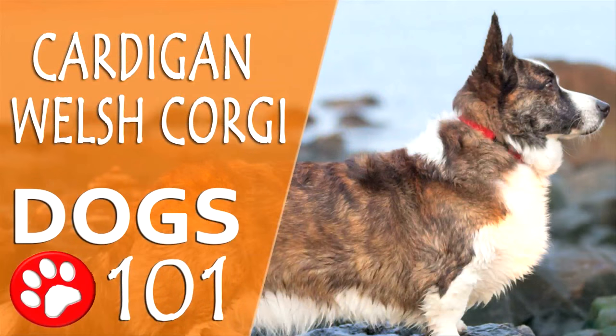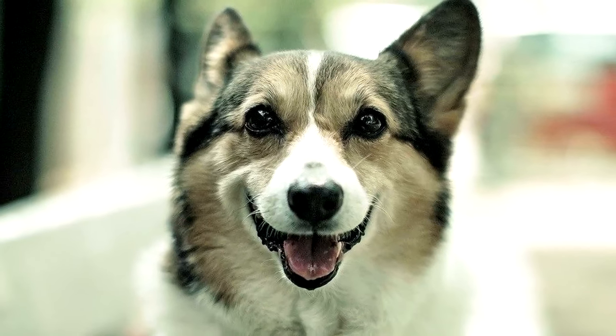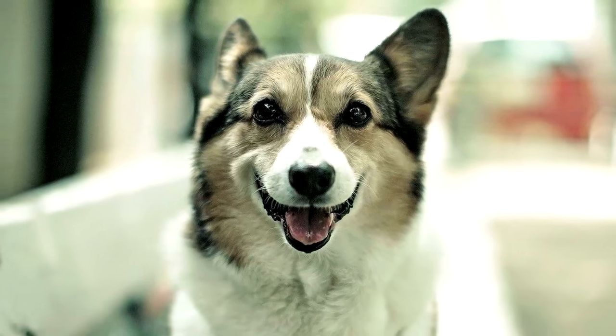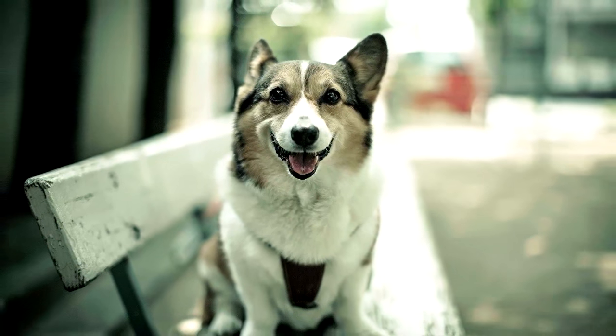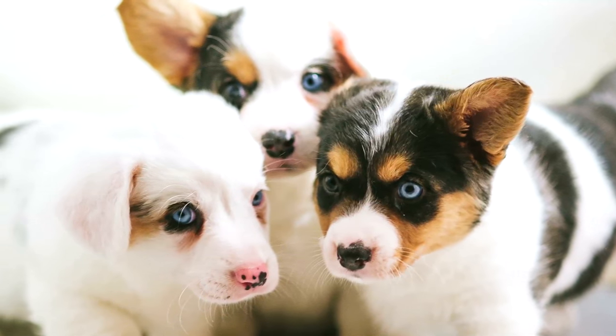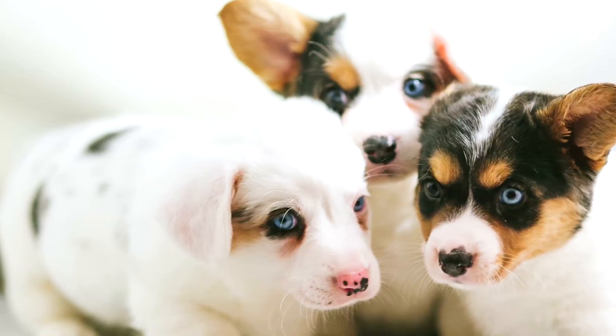Cardigan Welsh Corgi. The Cardigan Welsh Corgi is a cattle herding breed developed in Wales. It is believed to have come to Wales from Europe with the Celts centuries ago, and probably has the same ancestors as the Dachshund. It was used for a wide variety of purposes like hunting and guarding, before finally becoming specialized in use with cattle.